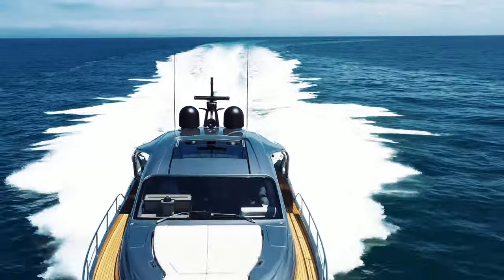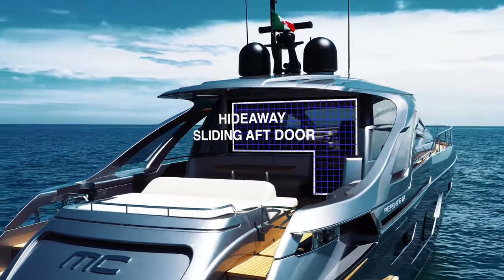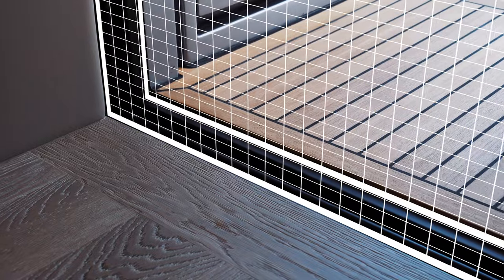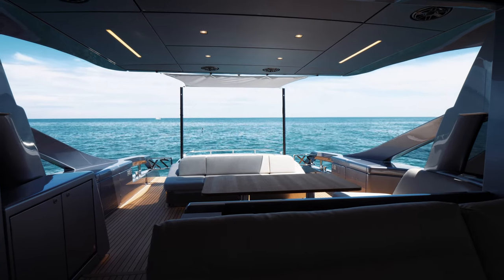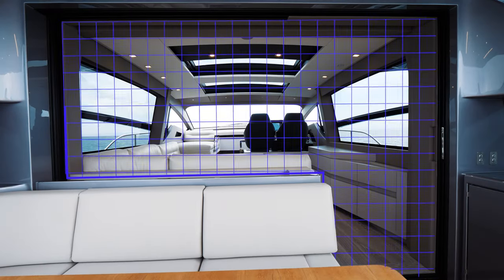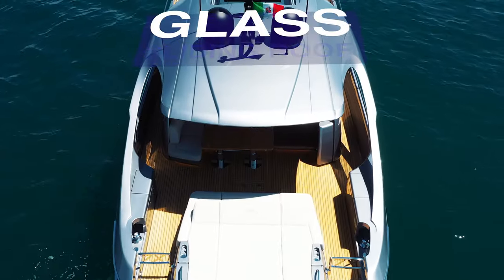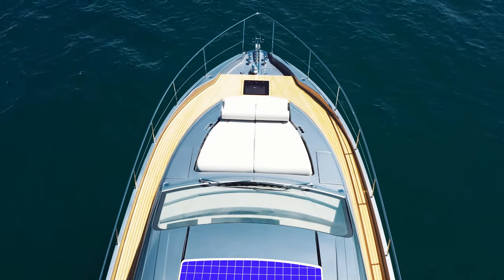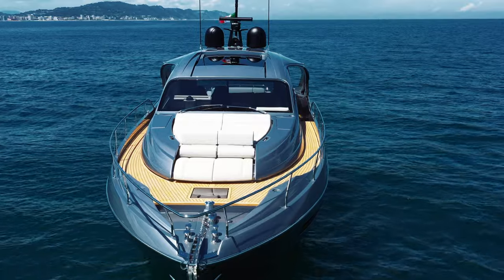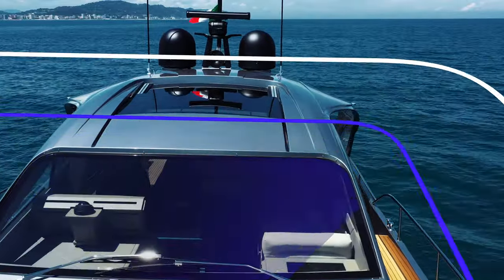Pershing was the first to introduce on series models a solution that allows to combine interior and exterior with a hideaway sliding aft door. The door, the window and all their structures disappear with a single click. There are two rooftop windows, one fixed while the other is openable. The crystal windshield is made of one single piece, this to avoid the upright in the center and therefore have maximum visibility.